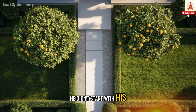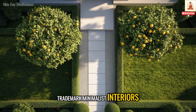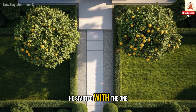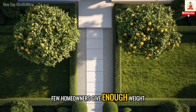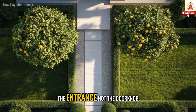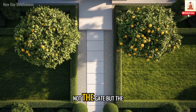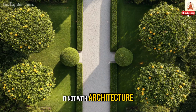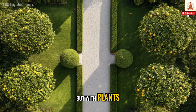He didn't start with his trademark minimalist interiors or the tailoring of custom furniture finishes. He started with the one thing few homeowners give enough weight to, the entrance. Not the doorknob, not the gate, but the energy. And he chose to shape it not with architecture, but with plants.